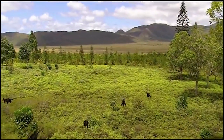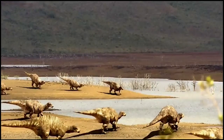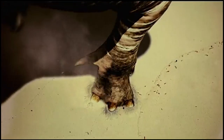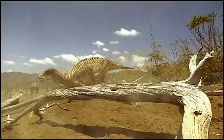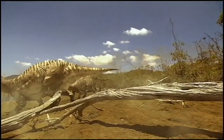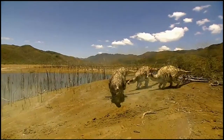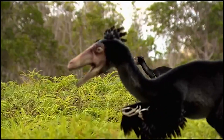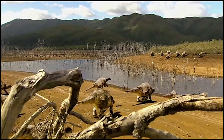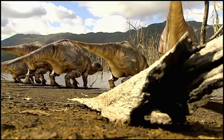Once the raptors, armed with their deadly sickle claws, had discovered their prey, the cumbersome iguanodons had little chance of escape. Predators, both present-day and prehistoric, an open waterhole is the perfect spot for an attack.